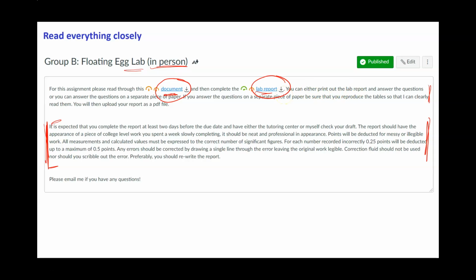If you want to print out these documents, you can, and you can print them in the library for free. Now, when it comes to the report, which is what you'll actually submit, you can either write your answers onto a printed copy of the lab report, or you can reproduce something that looks similar to the lab report. If you do make your own copy of it, just keep everything organized.